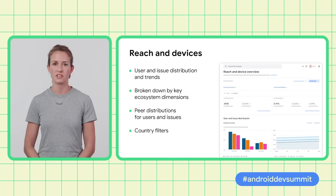When we look at quality, we also consider the reach of your high quality experience. That's why we recently launched a new tooling console called Reach and Devices to help you understand which features or fixes would help you reach the most users on Google Play.